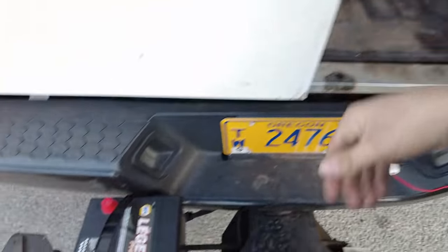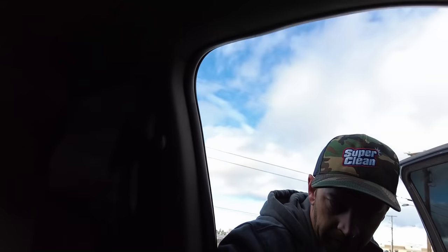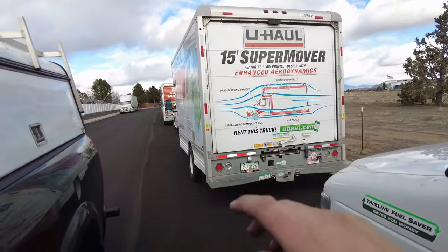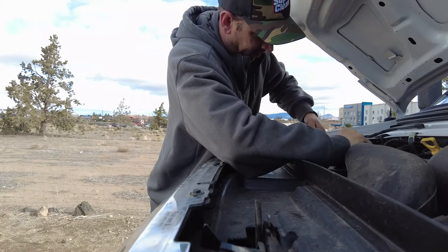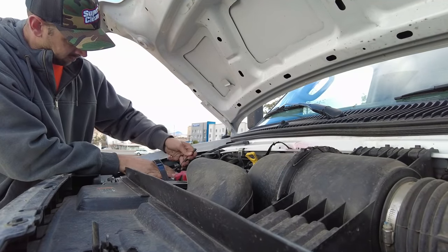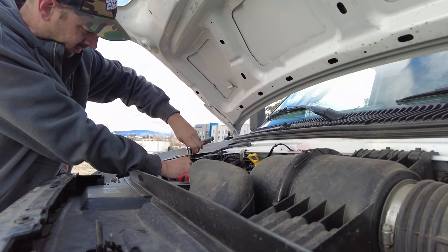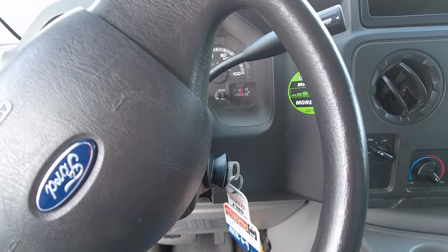Okay, we just ran here to Napa. Got a couple Group 65 batteries. I know it's really noisy, but now we can head back and go throw those two batteries in. And we're back, just like that. So let's start with this one. Okay, batteries in the second one too. Well, imagine that. Now it starts.